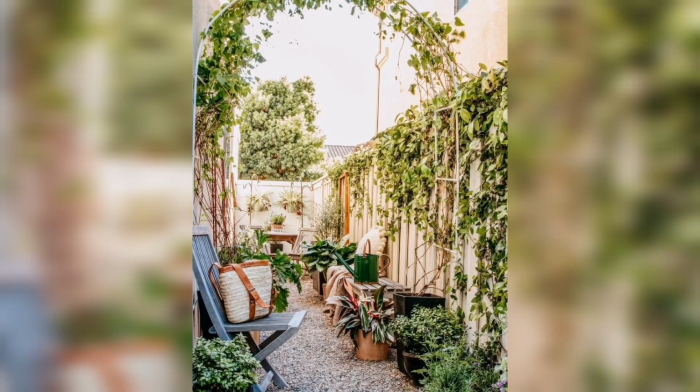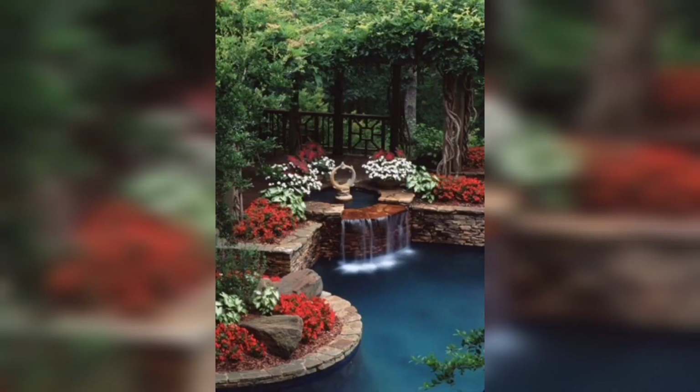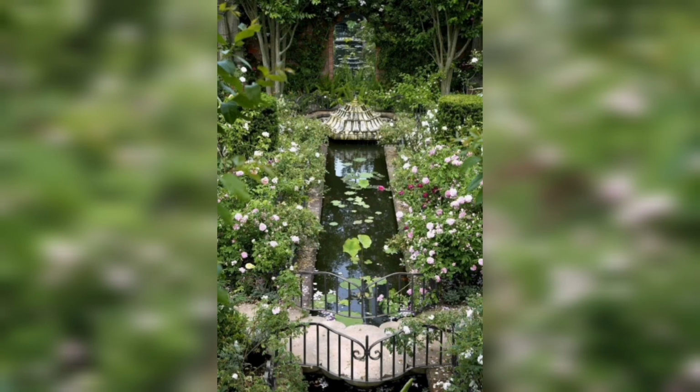Today we are going to take a closer look at the wonderful world of gardens and see what makes them so special. A garden is a special place where you can grow all kinds of plants, whether you have a big yard or just a small balcony. You can have your own little piece of nature right outside your door. Gardening is a fun and rewarding hobby that can be enjoyed by people of all ages.